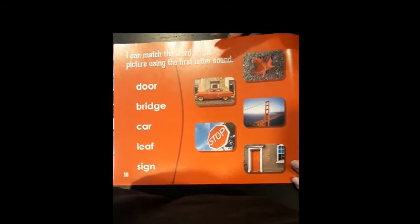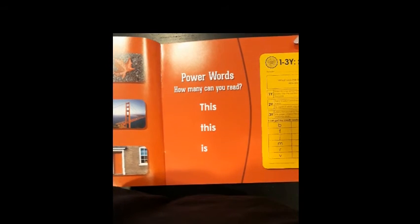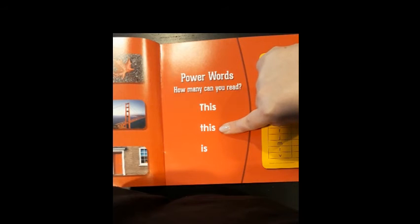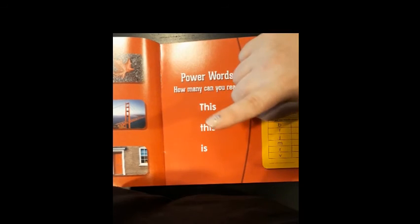All right, everybody. One last thing. We're going to look at some power words. Ready? This one's a little tricky. This. This. Is. Now, Mrs. Beeler's going to go over something that is very confusing at first.